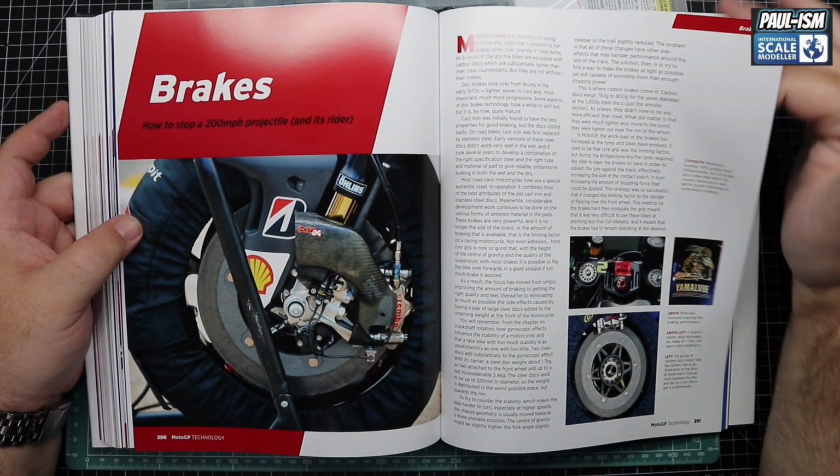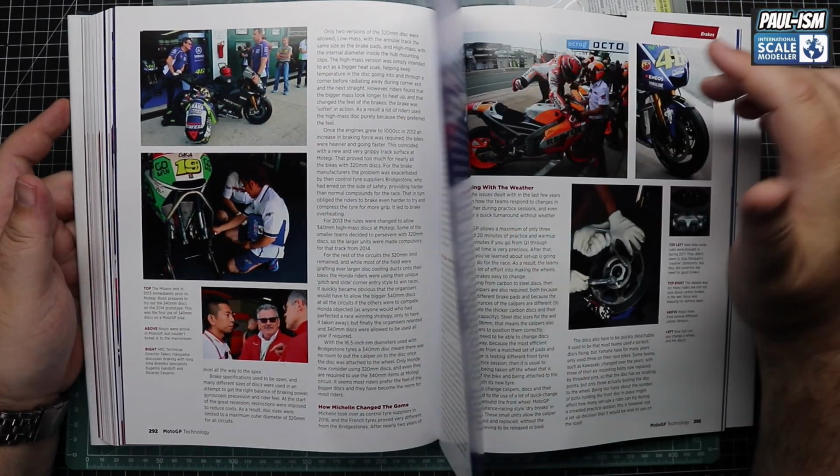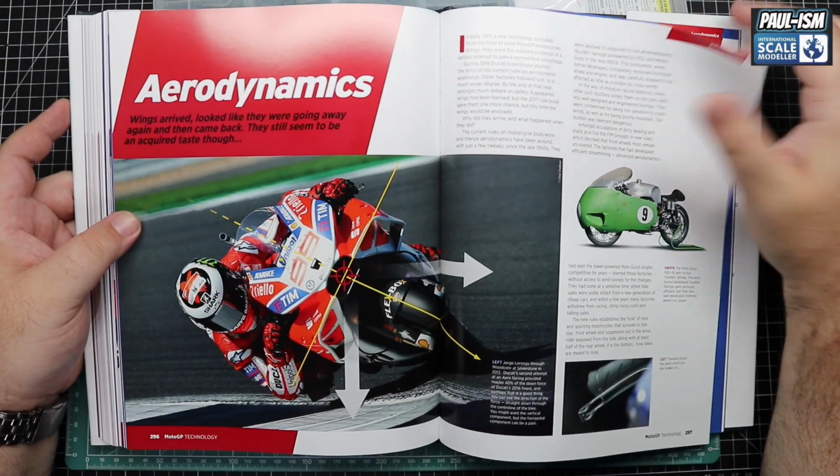£40 for a 320 page book. Ram-packed with info, ram-packed with fantastic pictures. Is definitely worth the money. It just goes on and on and on.